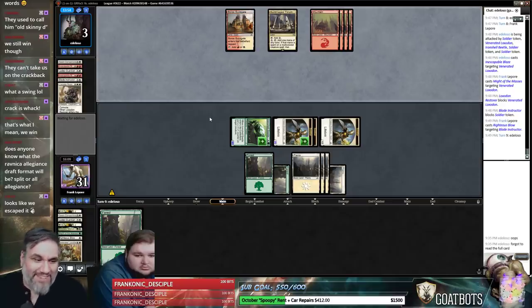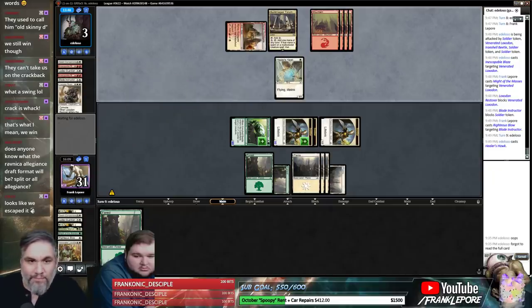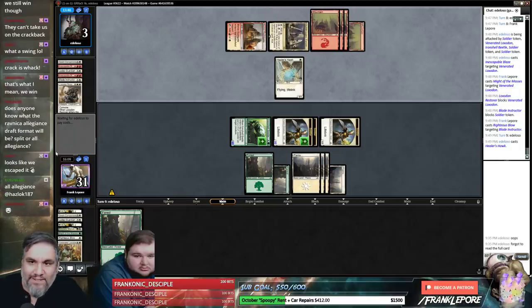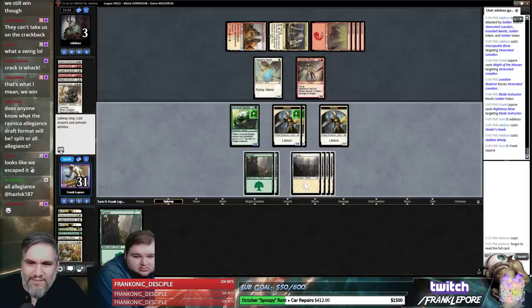Looks like we escaped it. Yep, that is what I would say as well. I want to say good games. Nope. They want to hawk it out. We'll hawk it out. Oh, they got something else? Oh, what's going on? Oh, that's a good card. That's a good card. We're not dead. They're not dead. We're not dead.